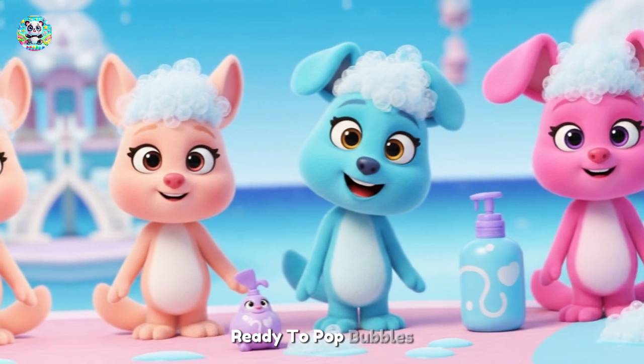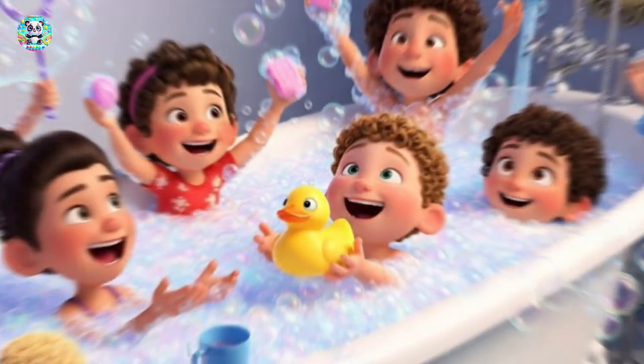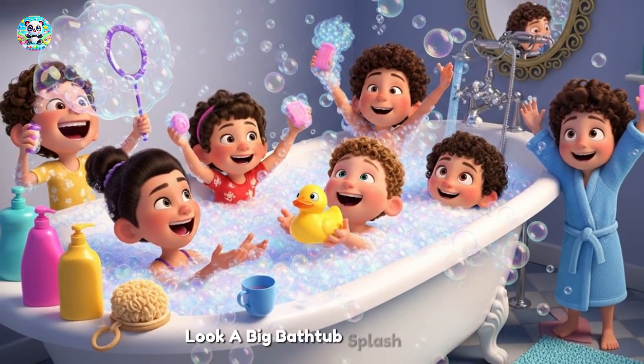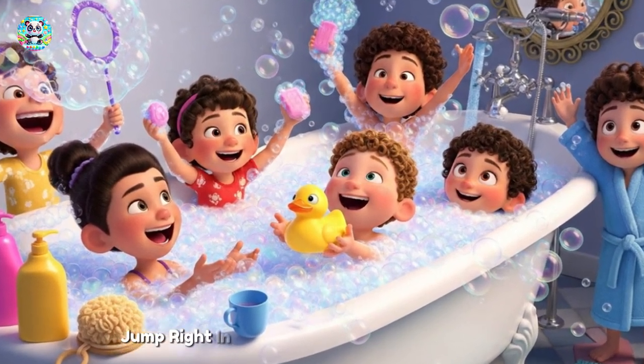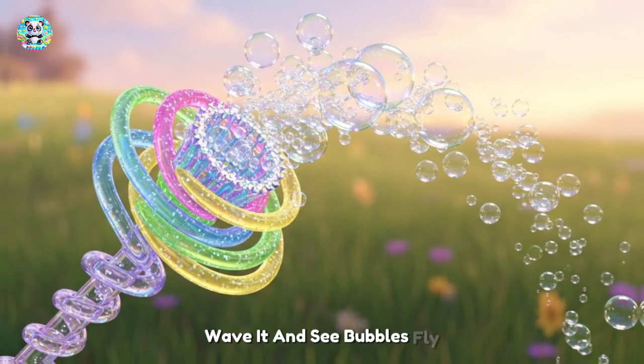Hi, friends! Today we're having a bubbly bath party. Ready to pop bubbles and learn the names of all the bath time fun things? Look, a big bathtub, splash, splash, jump right in. Here comes a bubbly bubble wand, wave it and see bubbles fly.